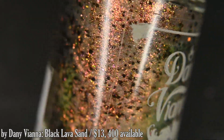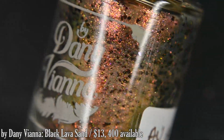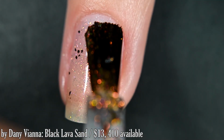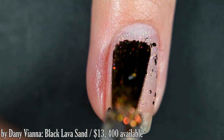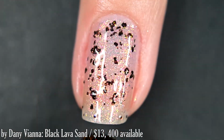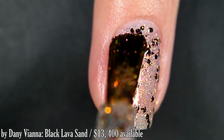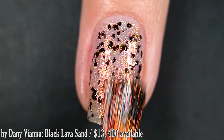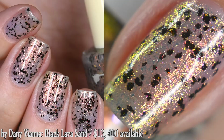Up next, from by Danny Vienna, we have Black Lava Sand. This is inspired by black sand, and it's described as black irregular glitters with sparkling large particle orange to gold to green aurora shimmer. I did just build this one up in 2 coats. I still had some nail line. You could definitely use it as a topper, but I do think it looked nice and beautiful on its own in 2 coats. You'll want some top coat to hide the texture that this can create, and removal will take some scrubbing, so there are 2 coats.